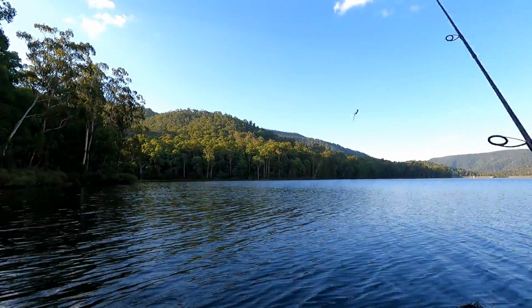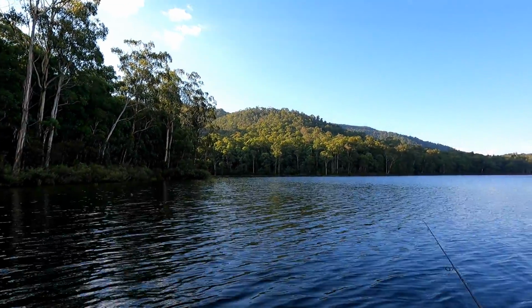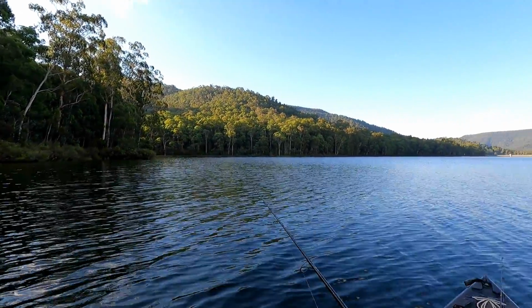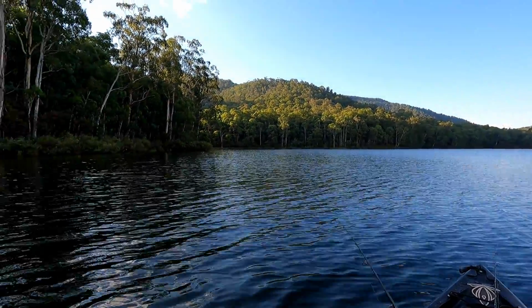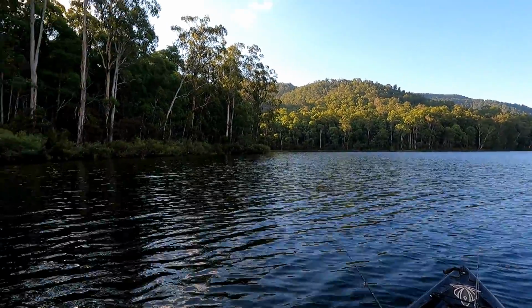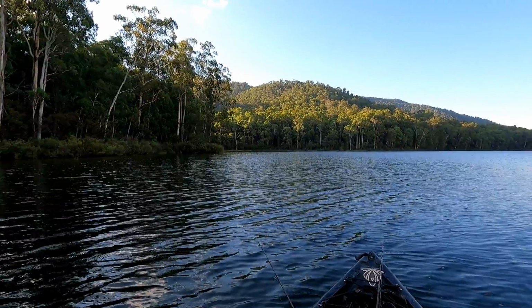The reason I haven't been getting any of the hookups on film is that's the first fish I've caught for probably 2.5 hours. Strikes are few and far between. I've had a few strikes that I didn't get on film, but it's hard to continue the camera rolling when the fishing is just really slow like that.